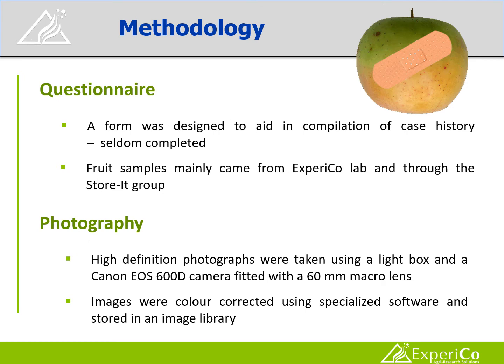A form was distributed to the industry requesting samples of disorders to be sent to Experico, accompanied with a full case history. However, very few samples arrived with a completed form. The initiation of the storage group addressed many disorders and problems presented by the industry. Where possible, some of these samples were sent to Experico, photographed and recorded. However, most examples of disorders were sourced and photographed from the Experico lab.